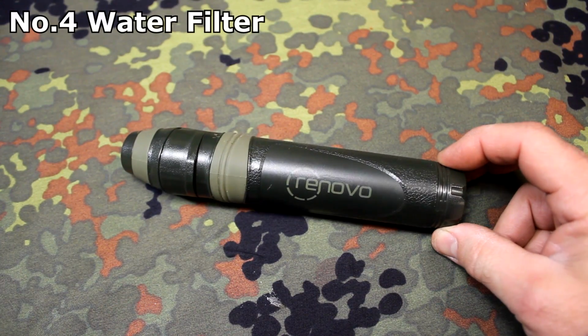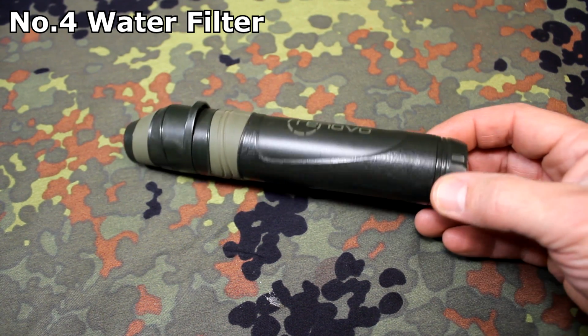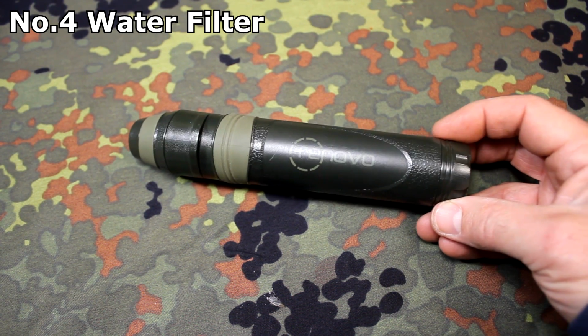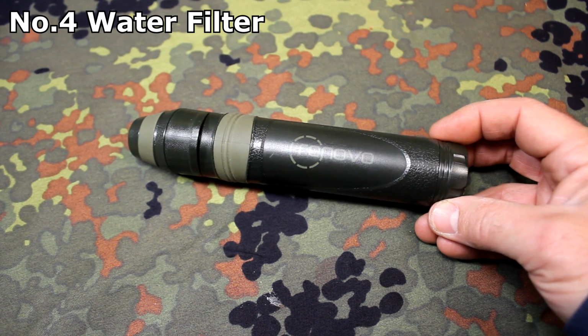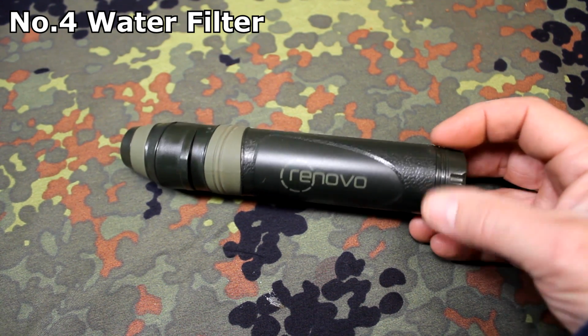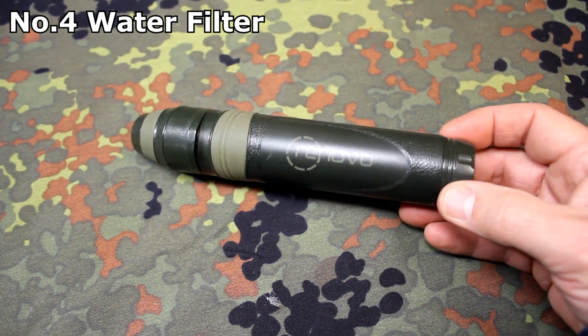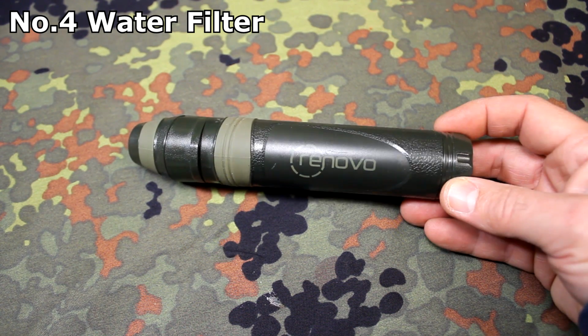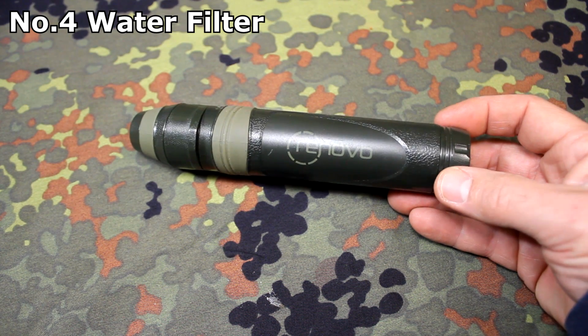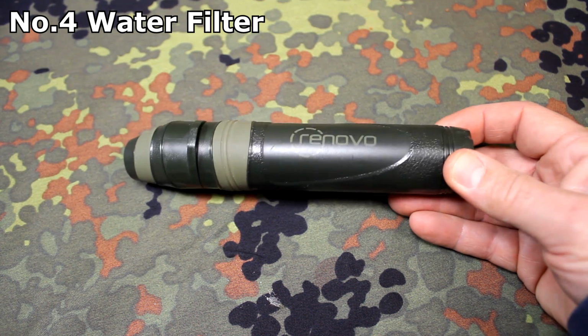Next is some way to purify water. I personally like filter straws, even a Katadyn Hiker Pro or Sawyer Mini, or there's so many different ones that you can get, or just some Clorox and boil the water, whatever. There's a number of different ways to purify water. But I really like the filter straws because it gets out a lot of the microbials. This is a Renovo Trio. It is excellent, but I do have others, and so whatever fits.